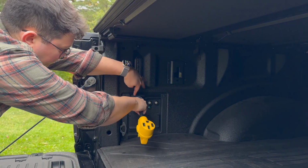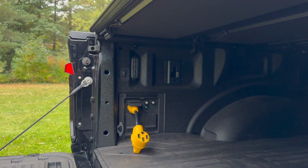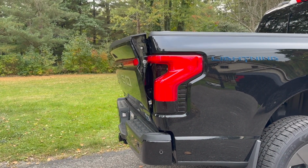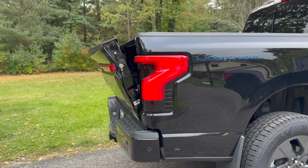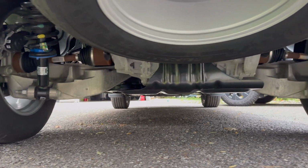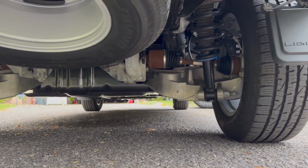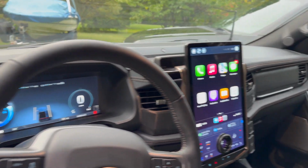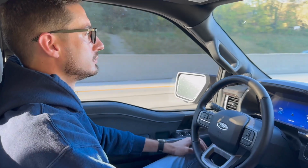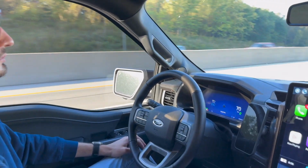Some of our absolute favorite features of the F-150 Lightning Lariat include the Mega Power Frunk, Pro Power Onboard generator, power tailgate both up and down, independent rear suspension, 15.5-inch display with heated and ventilated seats, and of course, hands-free Blue Cruise.